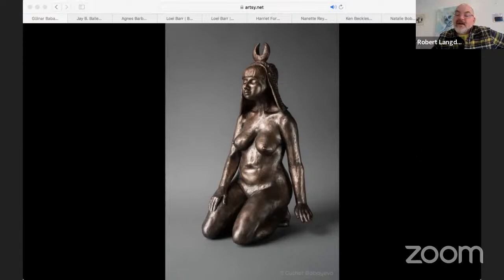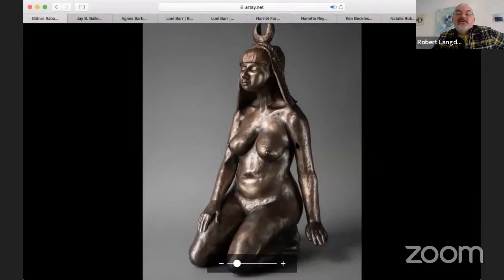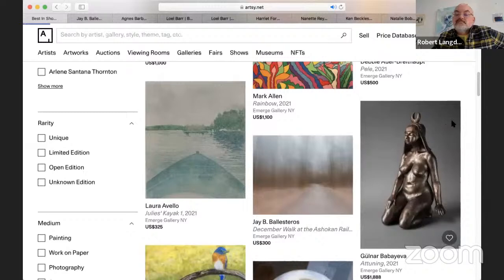Let me give you a few other takes on a couple other images as well from this. Yeah, some detailed work.